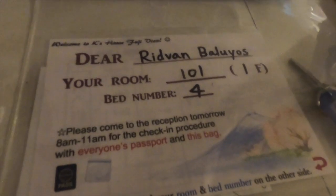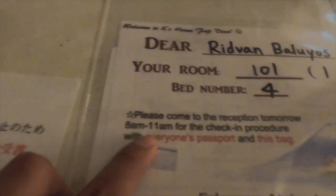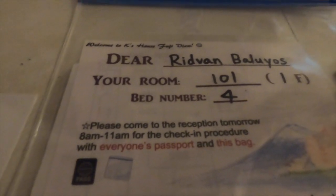Reception is closed, but they left a note. So I am room 101 and I'm bed number 4. And I have to check in from 8 a.m. to 11 a.m. But I'd be leaving around 5 a.m. So I don't know what's going to happen.